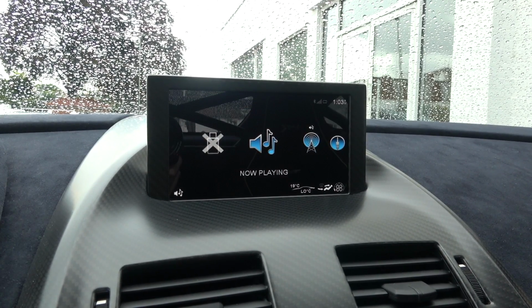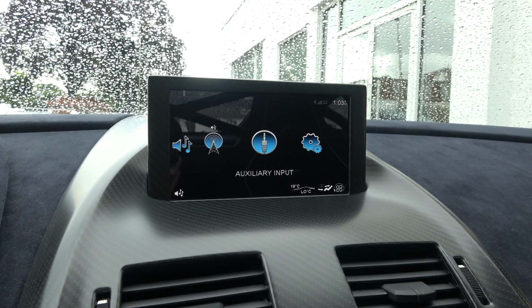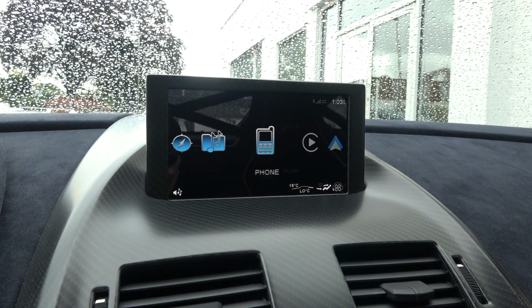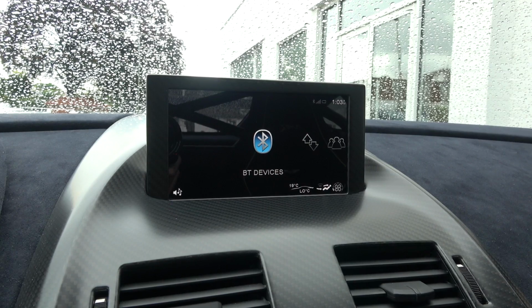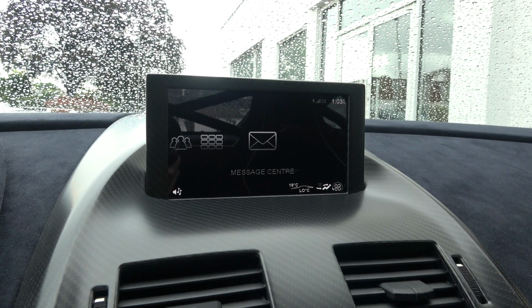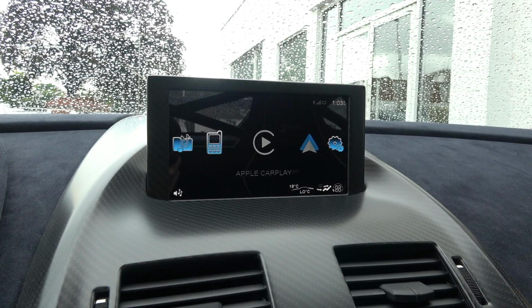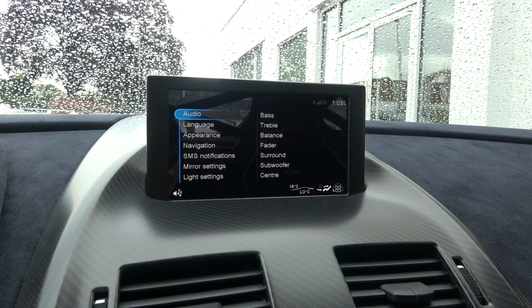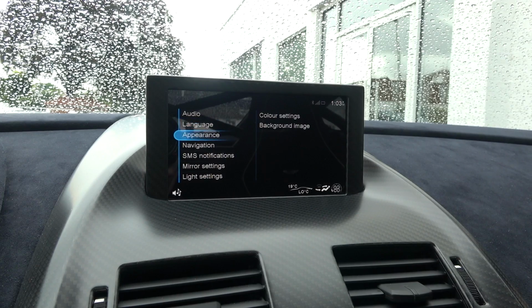Media is next for currently playing, DAB digital radio, aux input and settings. Phone comes after for Bluetooth connectivity, call history, contacts list, keypad and messages. Then Apple CarPlay and Android Auto, and finally general settings that include language, time and date, rear camera and appearance.